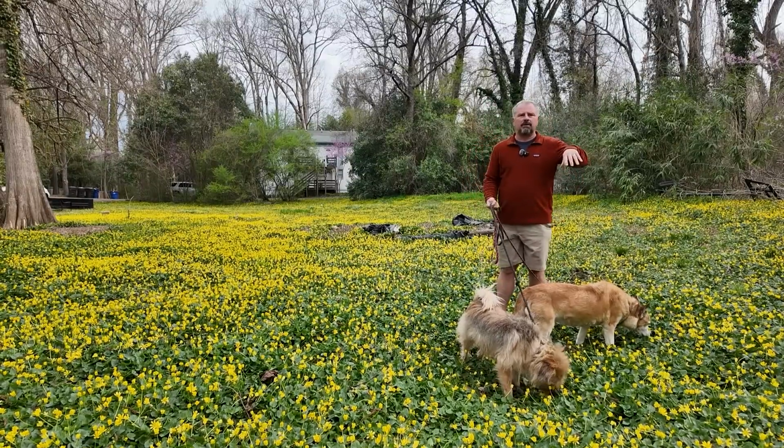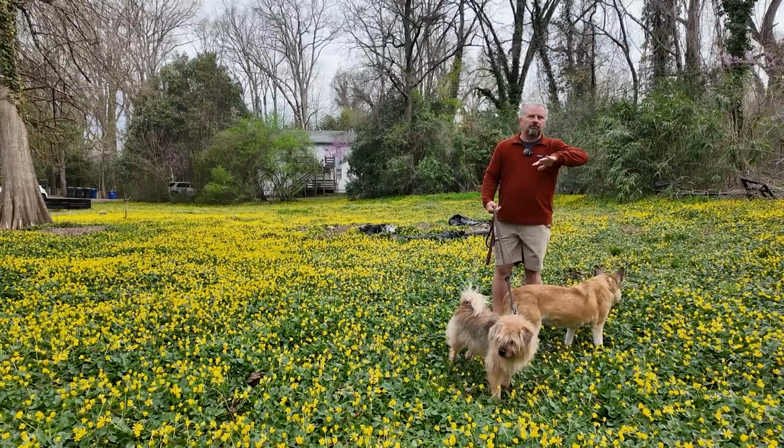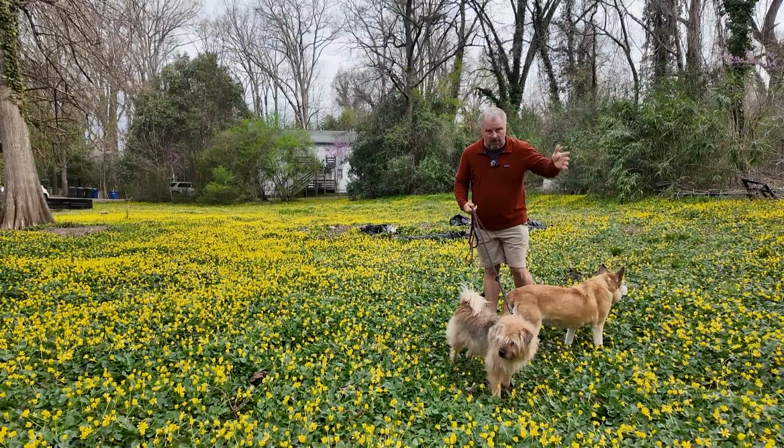We do have some native spring ephemerals that kind of look like this, like marshmallow. So identify it and then get rid of it quick.